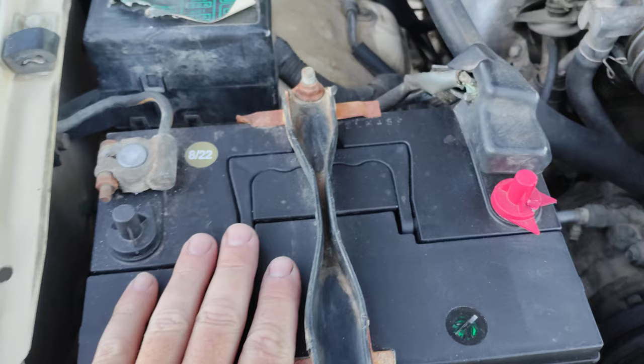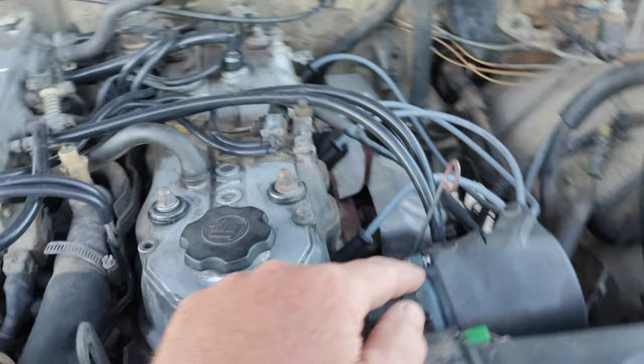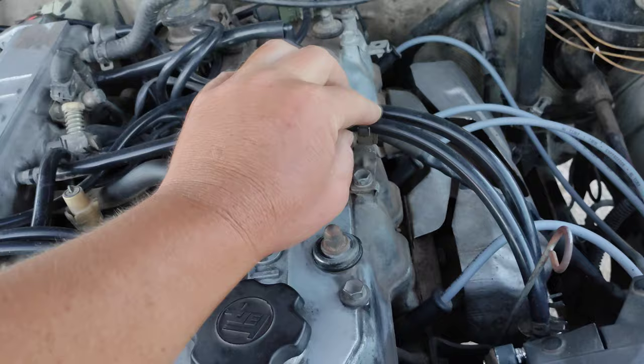I put a new battery in it. We did plugs. We did wires. We did cap and rotor. We did a PCV valve. All these new lines from LC Engineering were put on. So I think they're silicone as opposed to the typical vacuum lines. Trying to think of what else. We did new belts on here.